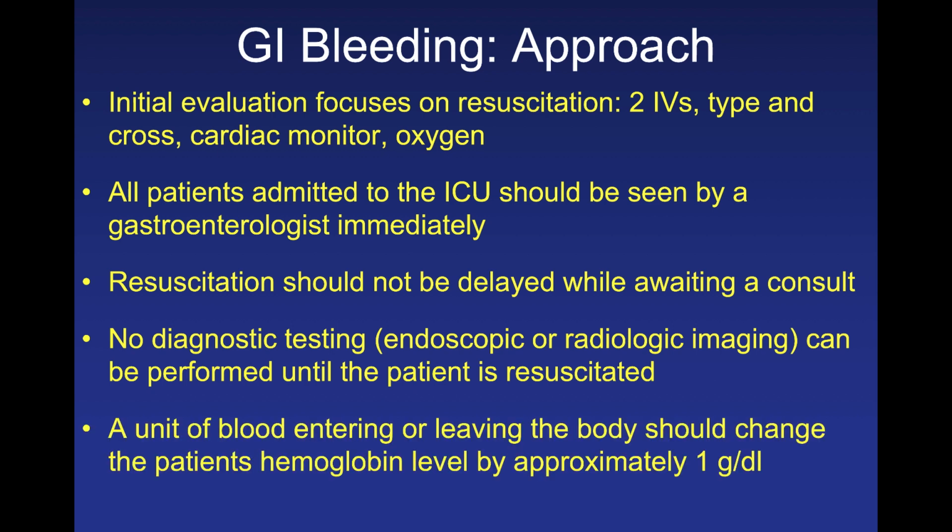One last tip, remember that a unit of blood entering or leaving the body will change the hemoglobin by approximately 1 gram per deciliter. So when you're giving blood back and you're looking for a response, you should be looking for a 1 gram change upwards. If you don't see that, there may still be ongoing GI bleeding.